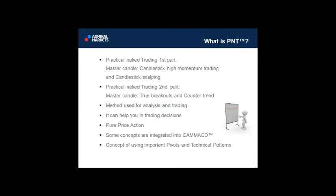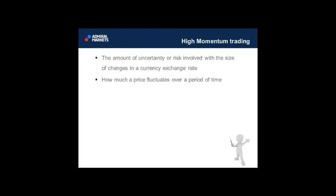So now we will talk about the concepts of using just technical patterns, because we don't have time for pivot points, technical patterns for our high momentum trading. Momentum is basically how much a price fluctuates over a period of time. That is the amount of uncertainty or risk involved with the size of changes in a currency exchange rate. For a trend to happen, we need momentum. Before a trend happens, we always have momentum. What is a trend? Most simply explained, a trend is a series of thrust and pullback. Uptrend, same for downtrend. Thrust and pullback, thrust and pullback.